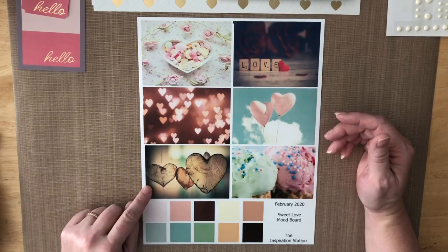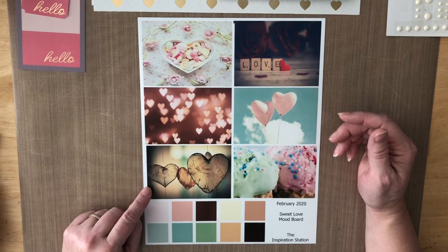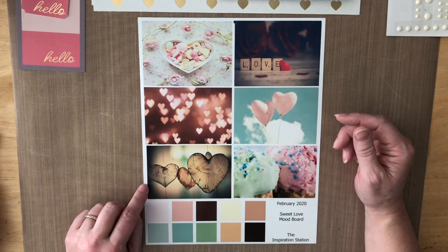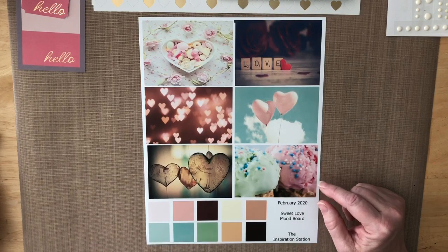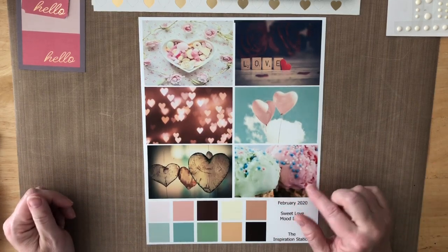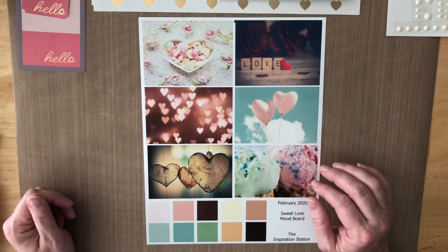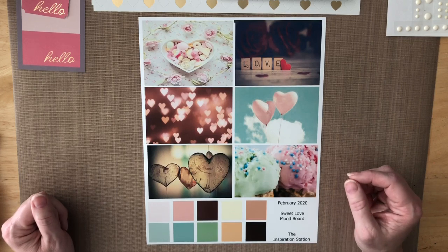Of course, if you know me, you know I have to have wood or wood grain in pretty much everything I do. So I found these wood hearts, which I love. And if I could find these in real life, I would definitely be buying them. Then to add some little spice to the mix, I found this photo of these pastel colored ice cream cones with the little sprinkles on top. So you could use those as an inspiration piece as well.